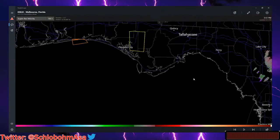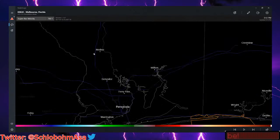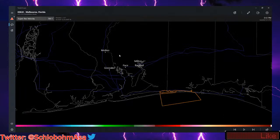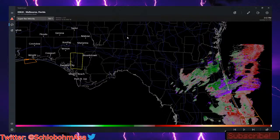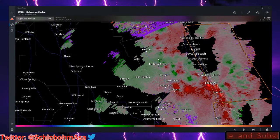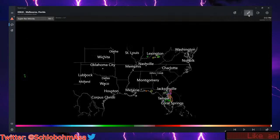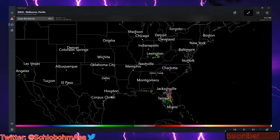Yeah, I'm actually in the Florida Panhandle right now. I'm not over by this warning area, but I'm in Molino right here, in this area, very far western Panhandle area. If you're new, I mostly cover the south, but if there's severe weather bad enough across the US, I'll cover it, or if I just have time, I will. But I mostly cover weather from, I would say, this area. But again, if I have time, then I can do the entire US if it's significant enough.